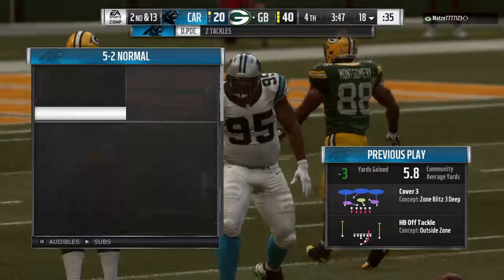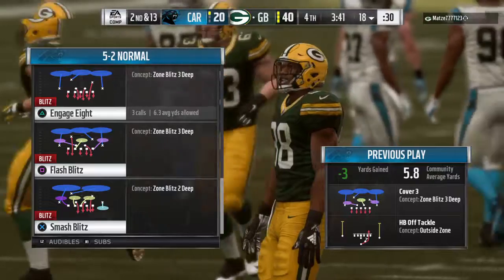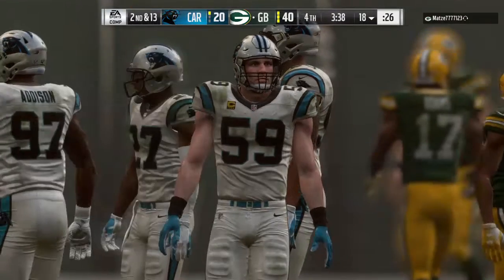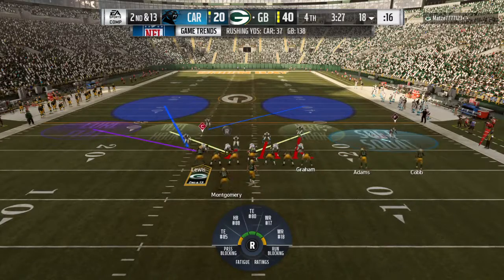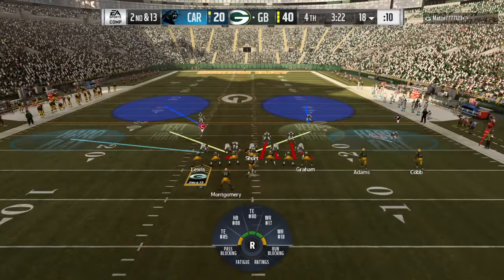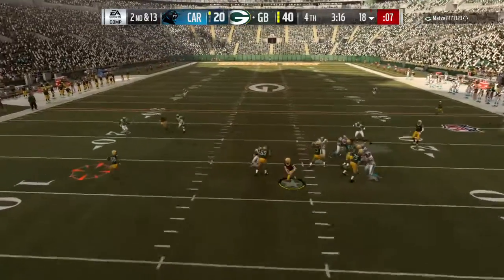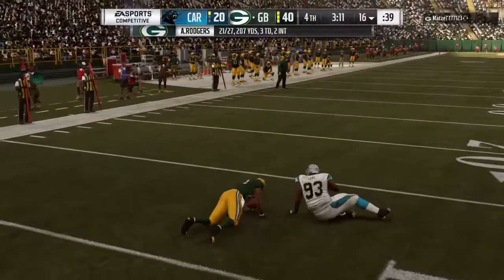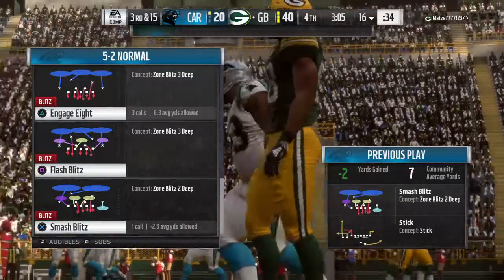Not easily done. A loss of a full 3 yards, and now it's 2nd down. Now Rodgers looking to throw on 2nd down. He's going to leave this for his running back. It's complete. And they'll blow that one up back at the 16-yard line. It's a loss of 2, now 3rd down.